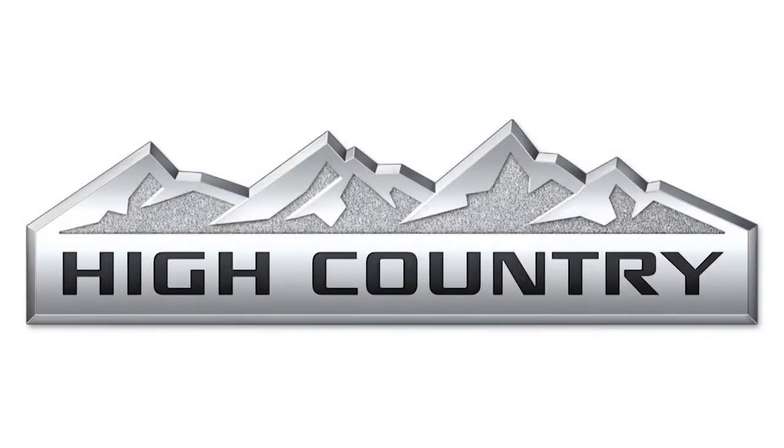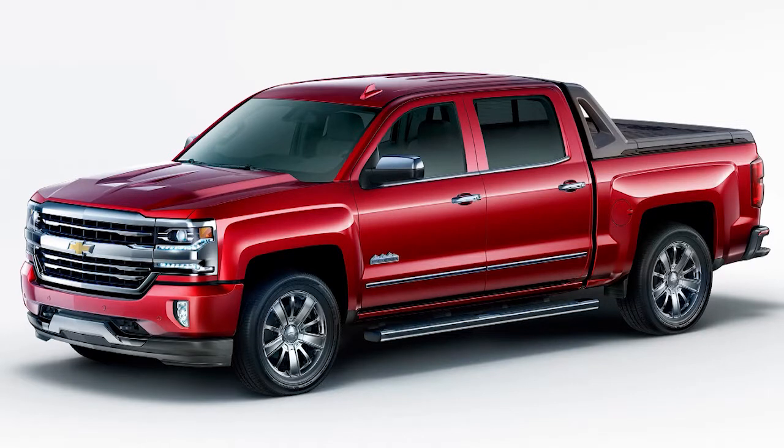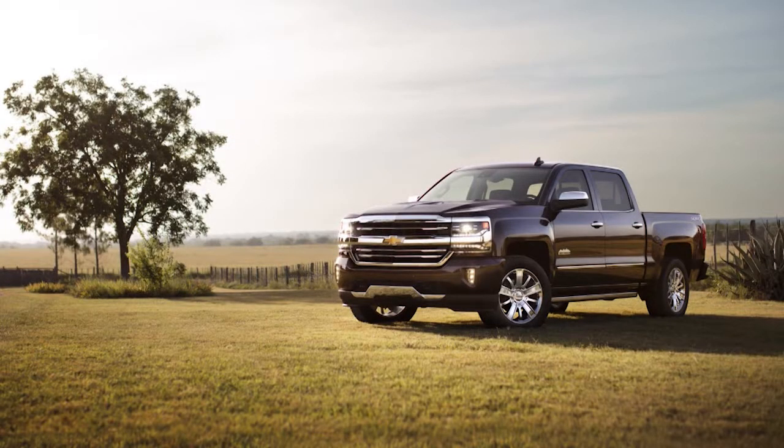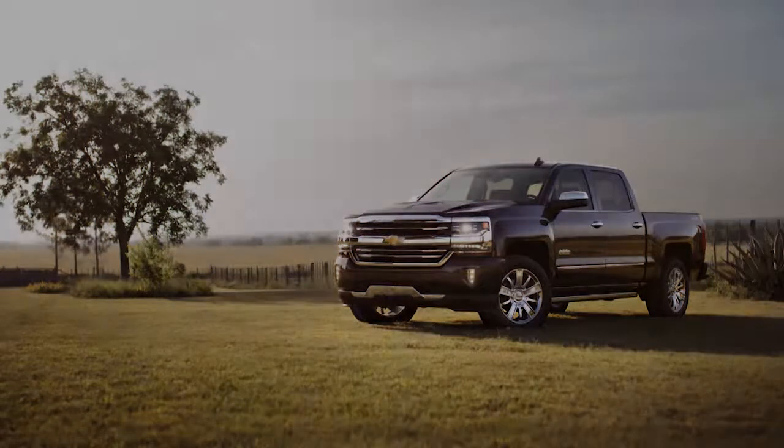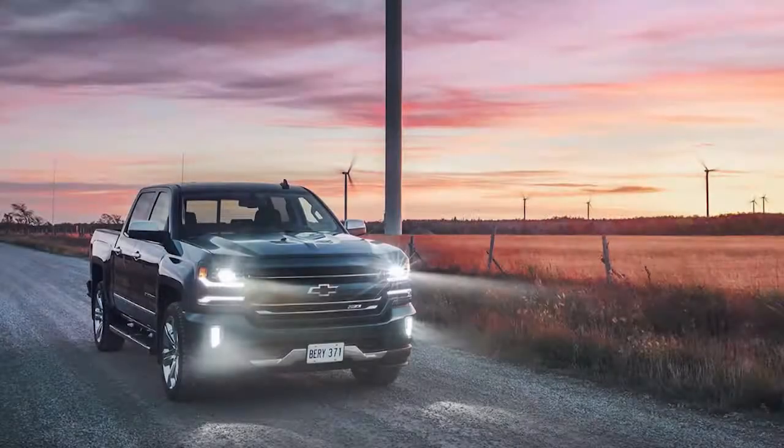Finally, the top model in the Silverado is the High Country. If you want the best of the best, then you want a High Country. It comes with a set of 20-inch wheels, 6-inch tubular side steps, a spray-on bed liner, premium Bose sound system, 8-inch touchscreen with built-in navigation, 12-way heated and ventilated front leather seats, heated leather-wrapped steering wheel, power adjustable pedals, and an enhanced driver alert package.